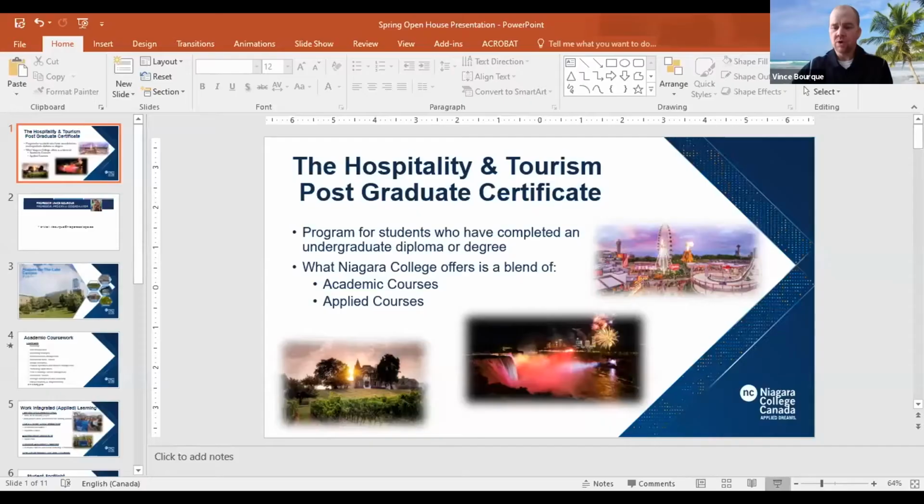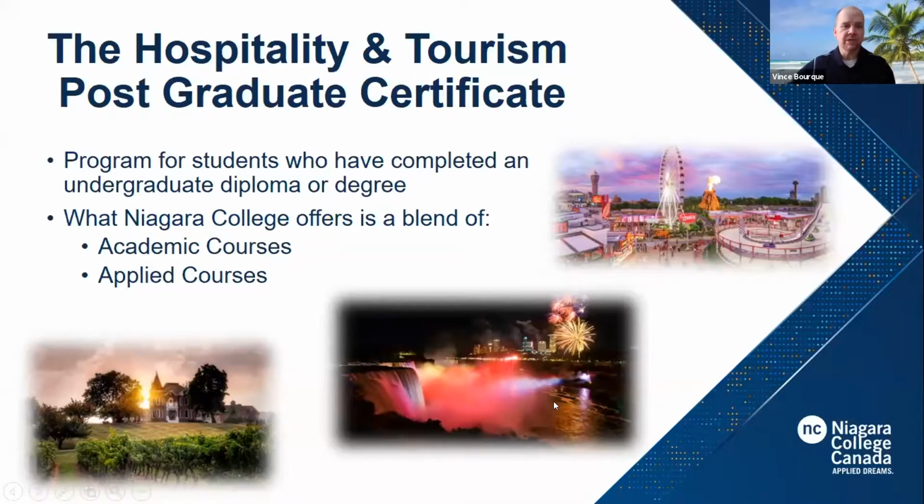All right, so you are here because you want to talk about the Hospitality and Tourism Postgraduate Certificate. This program is for students who have already completed an undergraduate diploma or a degree. Even if a student has significant work experience, you could submit your resume to the college, and we'll take a look at it and maybe give you some real life credit, and you can enter into our program to get a credential.